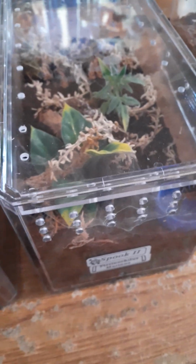What's up, guys? Today I thought I'd do a little bit of another update for the substrate experiment. I've got all four enclosures here in front of me with the OBTs.